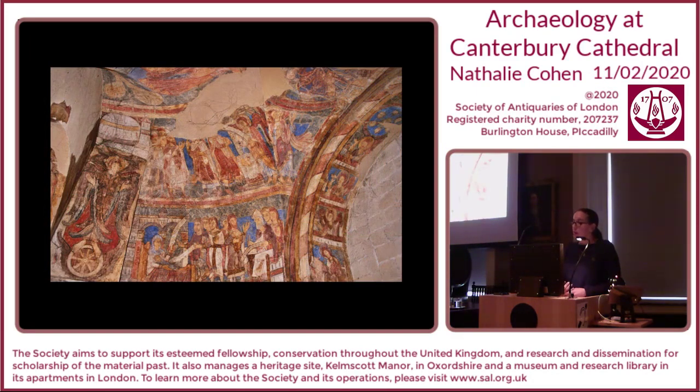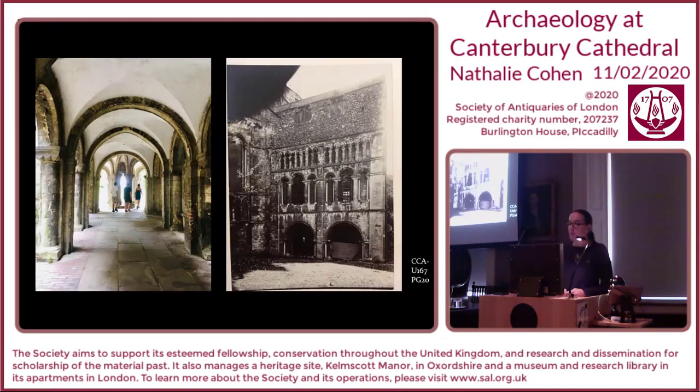So moving back to Canterbury, just a quick examination of some of the parts of the building that Thomas himself would have known. So these are parts of the building that were, we know, already in situ by 1170, and include some of even the decorative elements of the building. So these wall paintings from St. Gabriel's Chapel would have been there during Becket's lifetime.